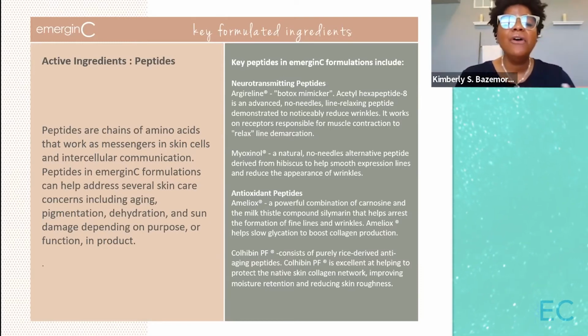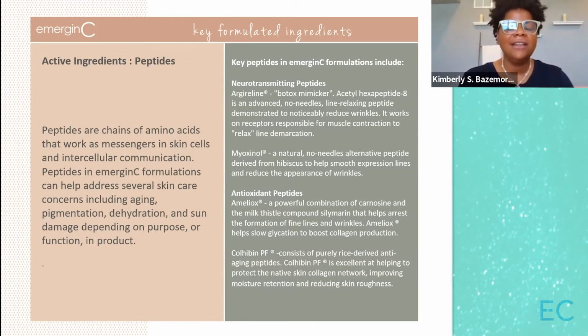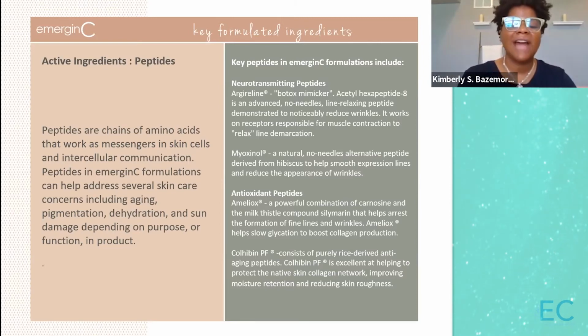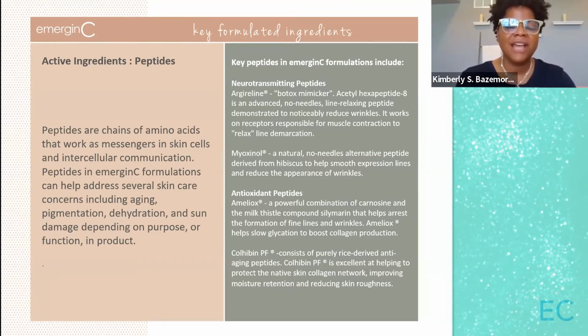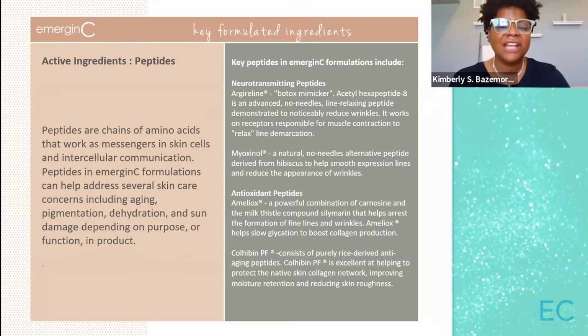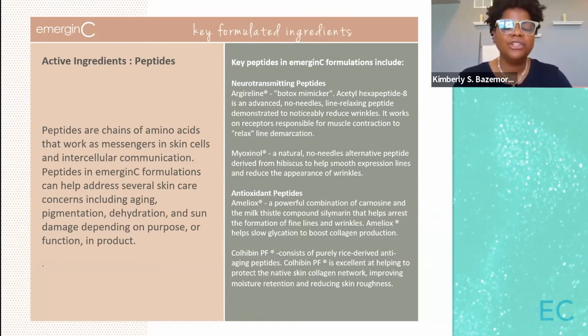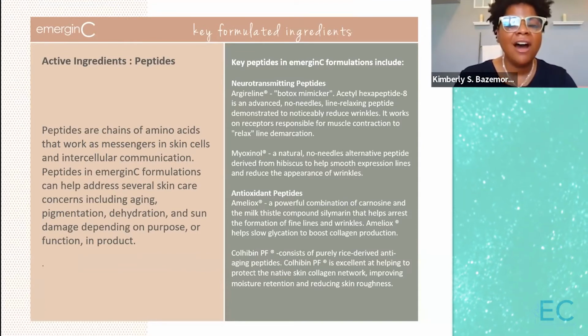And so we have neurotransmitting peptides that include our argireline, which is like the Botox mimicker, the no-needle approach to relaxing the line, as well as myoxinol, which is also neurotransmitting to help with relaxing the line. We also have antioxidant peptides such as our Ameliox, as well as Colivin PF, that actually work to prevent excess glycation and just damage of the skin cell.